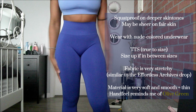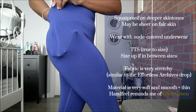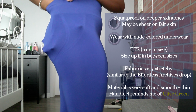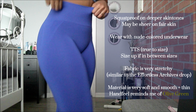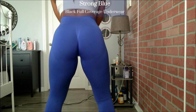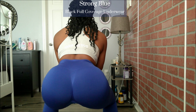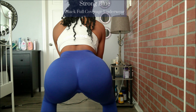Had no issues with sheerness, but of course that's going to depend on your skin tone. For me, it was absolutely fine. I'm also going to include a squat test with black full coverage underwear so you can see what that looks like. Like any of the Effortless bottoms, these are really thin. Just keep that in mind, but with nude colored underwear, you should be fine.